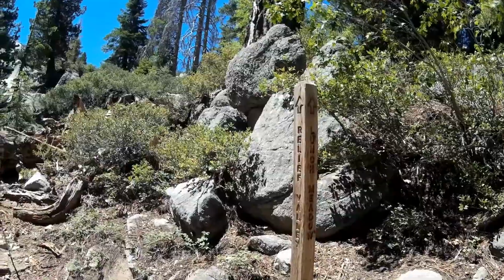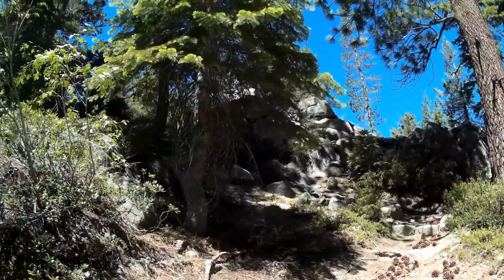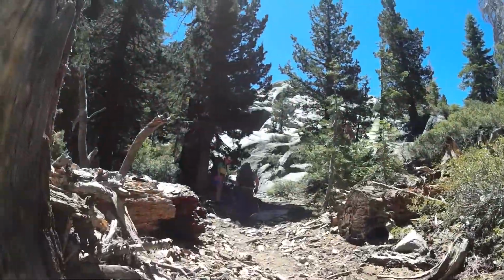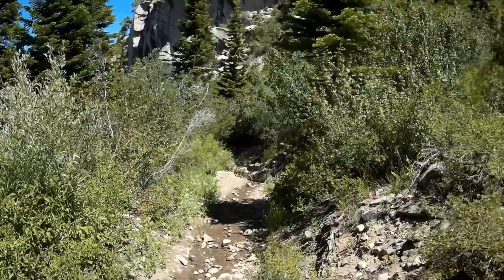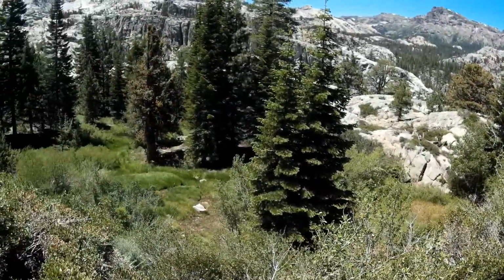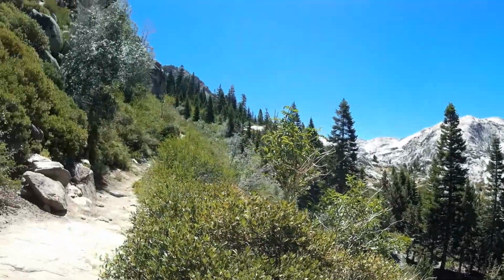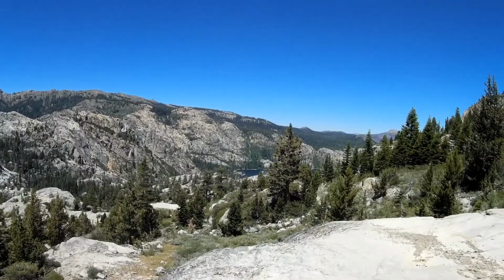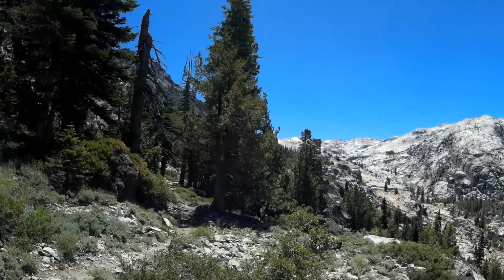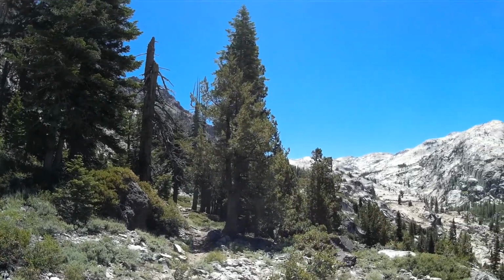Alright, we're at the junction. On the last trip we went this way to Lower Relief Valley, but this time we are going to Lunch Meadow this way. Alright, we've been going up a bunch of switchbacks. Alright, there's Relief Reservoir down there, and it just keeps on going up. Seems to level out a little bit right here, but I think it just goes up further.